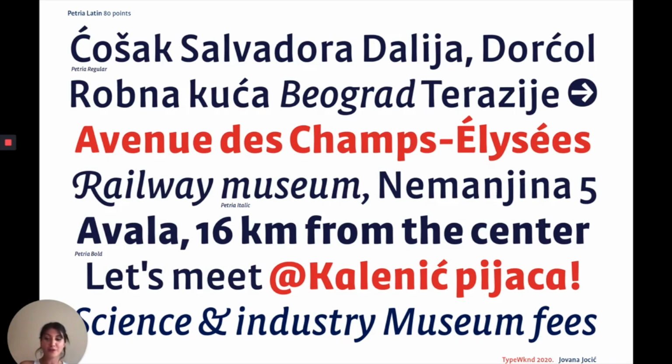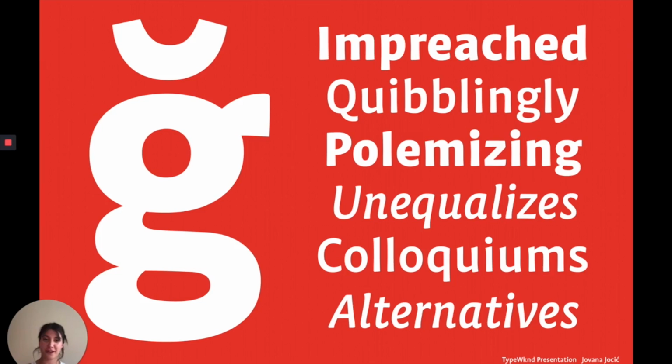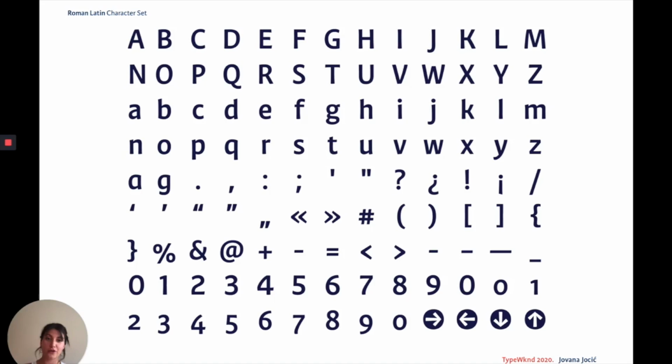Right now, it also has a full set of arrows, which I think are extremely important for a project like this. No, I'm just joking, but yeah, I really like them. As I said, I really like arrows, so it's a special slide just for them. This is just some parts of the specimen that you are going to be able to see on the Type Media website in just a few days, hopefully.